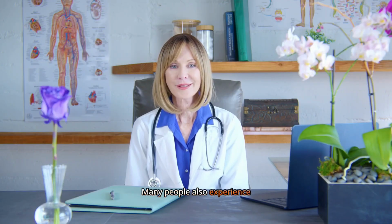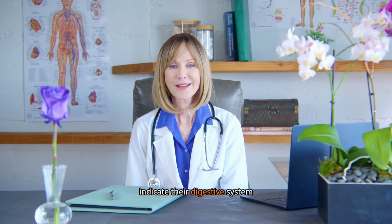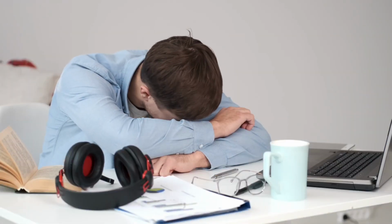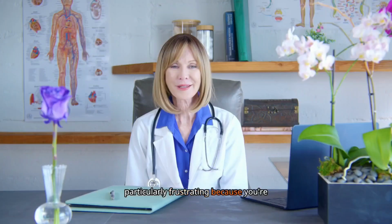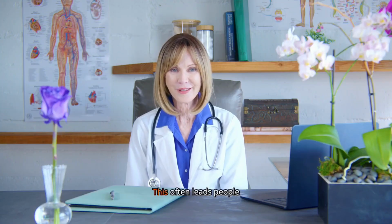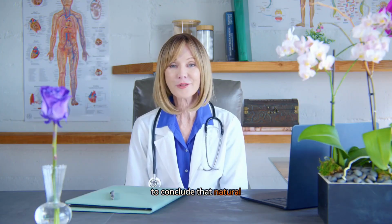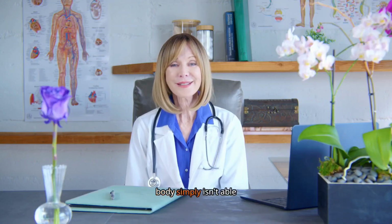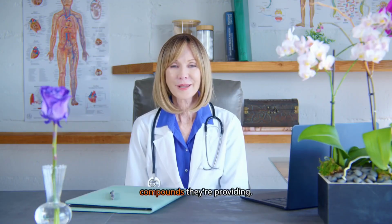Many people also experience digestive discomfort, bloating, and irregular bowel movements that indicate their digestive system isn't functioning optimally. The emotional toll of poor absorption can be particularly frustrating because you're doing everything you believe is right for your health without seeing proportional results. This often leads people to conclude that natural approaches don't work for them, when the real issue is that their body simply isn't able to access the healing compounds they're providing.